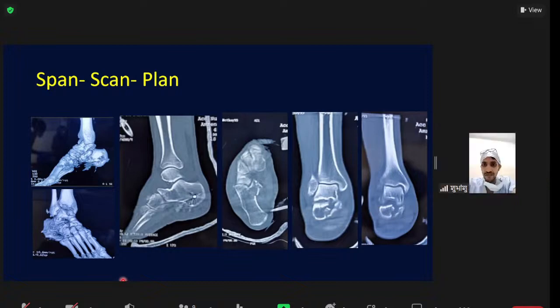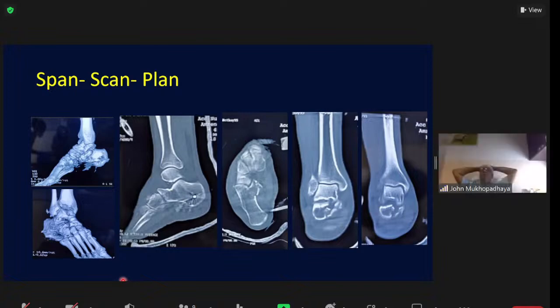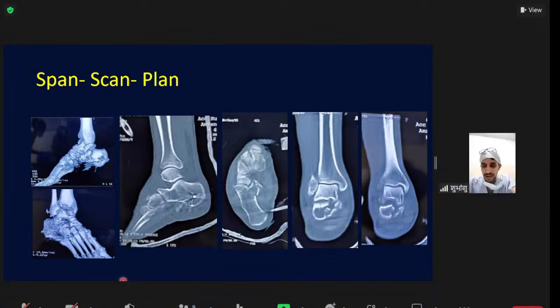Sir, calcaneal fracture, sir, on the medial side. Anterior process fracture of the calcaneum, with the ankle joint normal, and subtalar joint congruence is not maintained, sir. Okay. So where do you think the fracture is? Is it a standard calcaneal fracture or something different? Sir, there is a medial Sanders type... I don't know.